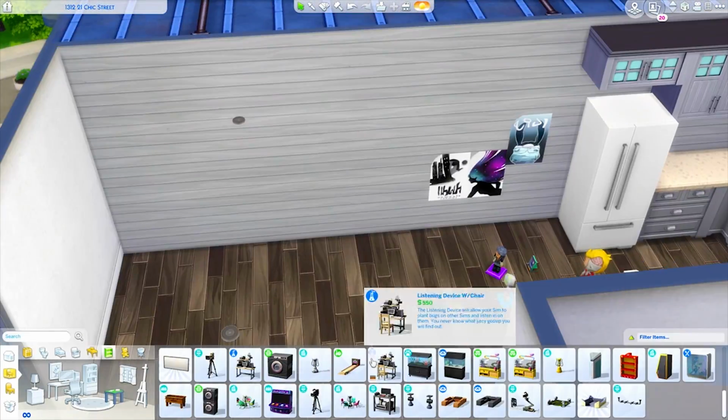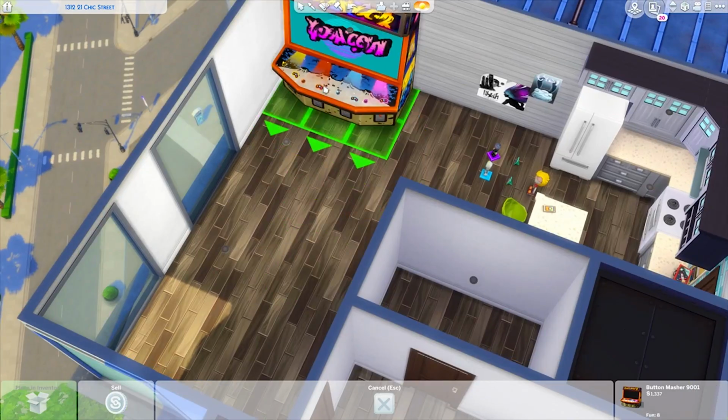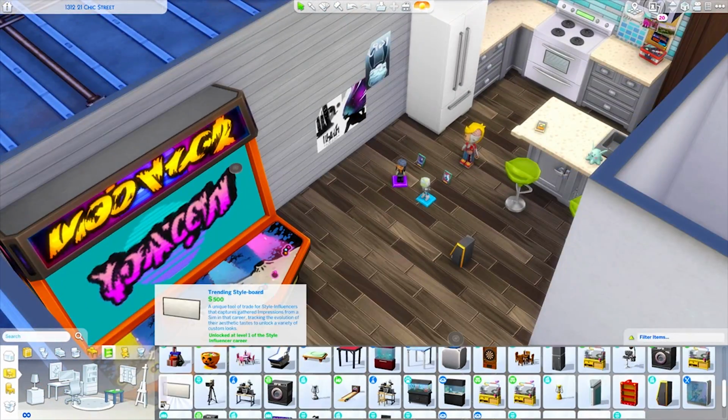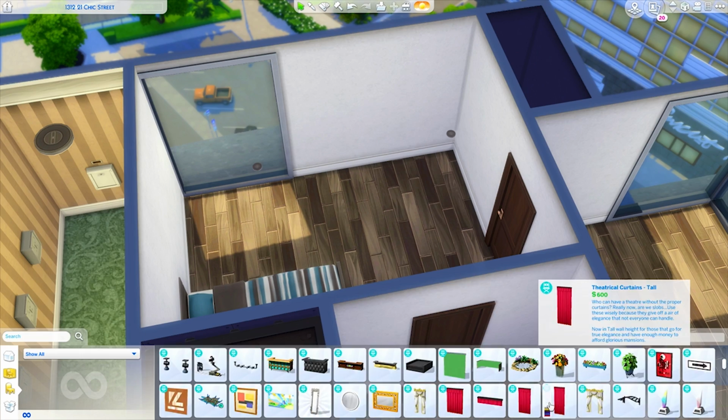I put the arcade machine in this apartment. It's massive. It takes up so much space. But I was like, we're going all out. I wish we had a smaller arcade machine, to be honest, but we have this one, and I figured out a way to make it work.